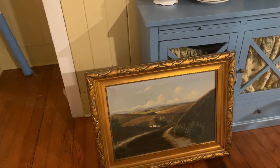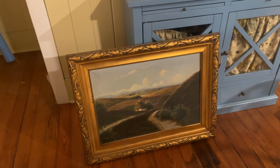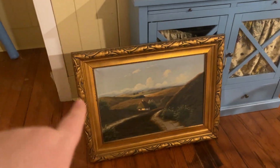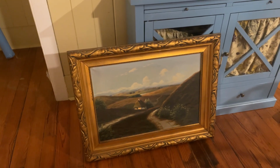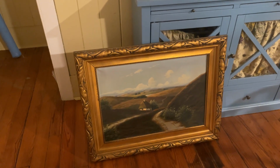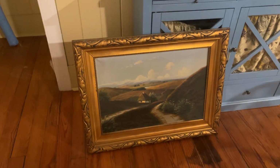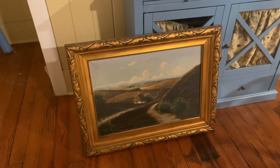But I don't really love the frame, and I don't think it will go very well in the space. So I'm thinking about just having it reframed, and maybe not as substantial a frame would be better. I don't know. But for now, I'm just gonna hang it up and see how it looks in the space, and then I'll figure it out from there.